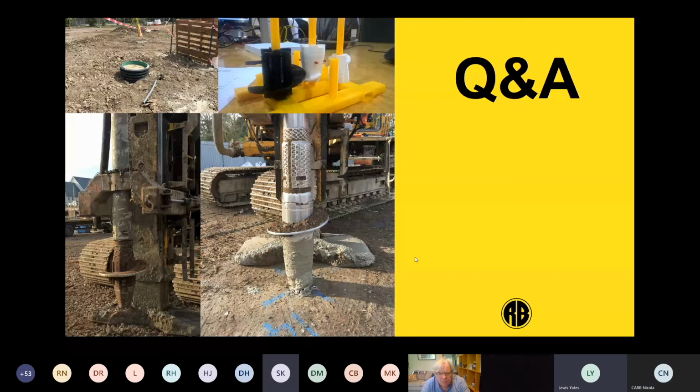Cool. Next question coming from Bitter Ruti. Have you exhumed a CDA pile? Have we what, sorry? I'm not sure what exhumed is. Exhumed as in, excavated. So I had a look at it.